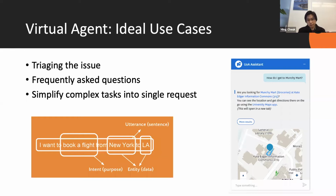And then a really nice example of bringing in conversational AI is simplifying complex tasks into a single request. I'm talking about processes that normally take the customer multiple steps, like booking a flight. You have to go search for a flight, enter where you want to go, and when.